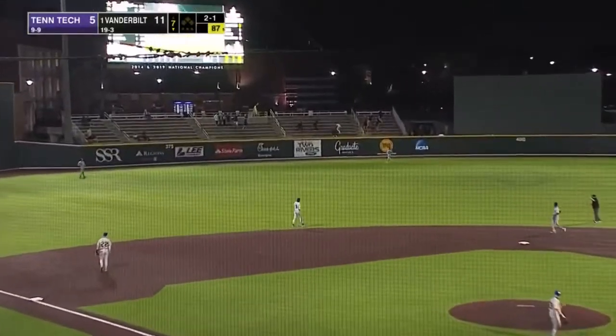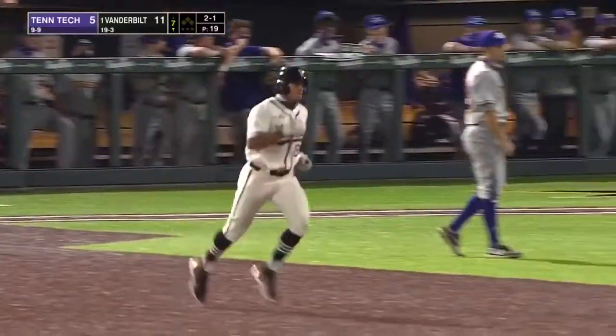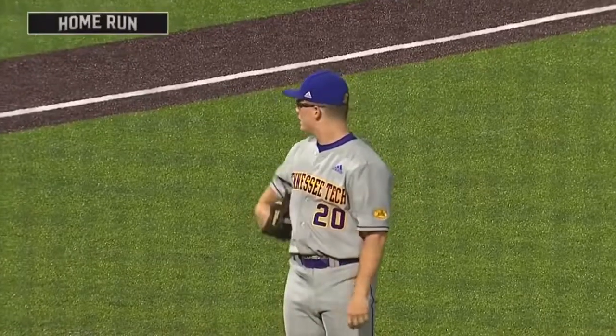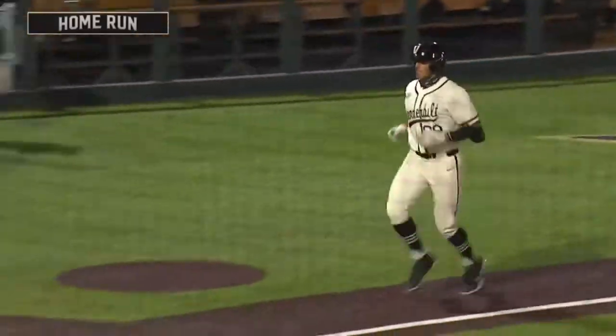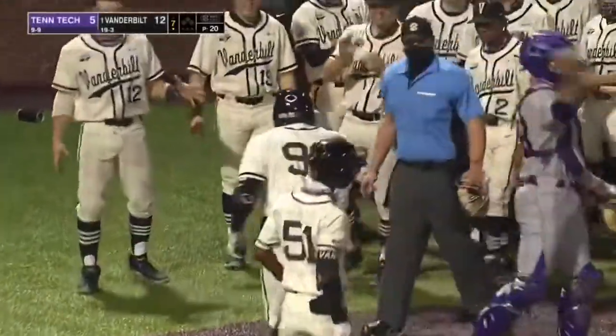So is Jason Gonzalez. A tank to left center. Oh my. The ball was destroyed. I thought it was going to leave the park. But it hit the little landing right underneath the scoreboard.